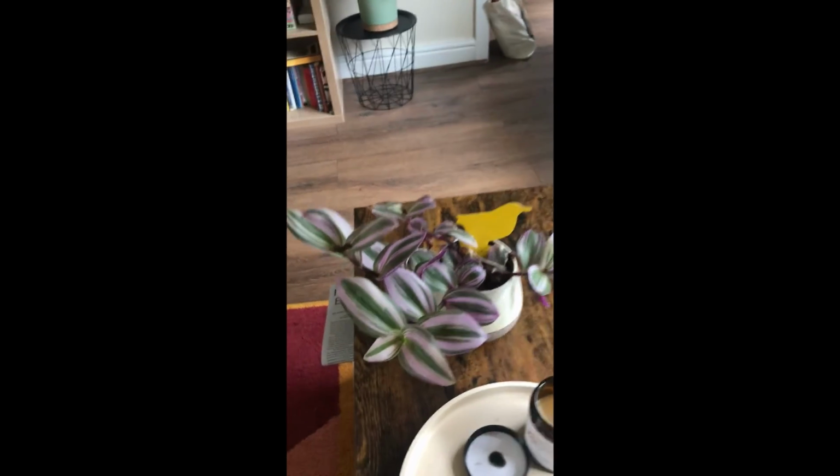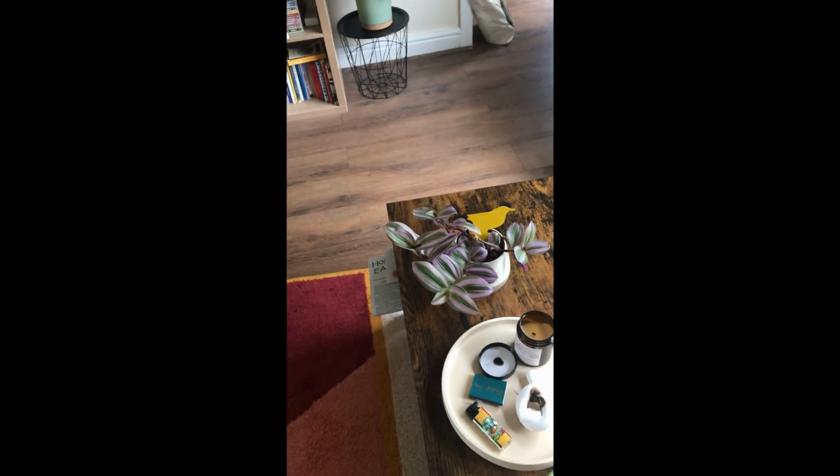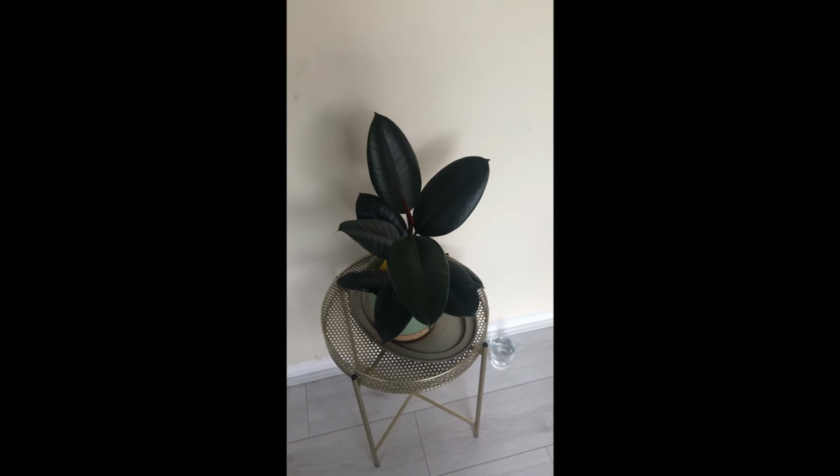I had a pest on it, and then it's actually getting better. So then we have this purple thing, purple and green thing. Also started really small, and now it's out of control. That's a really pretty one. And then we continue. I think this is a ficus, but you can tell me.